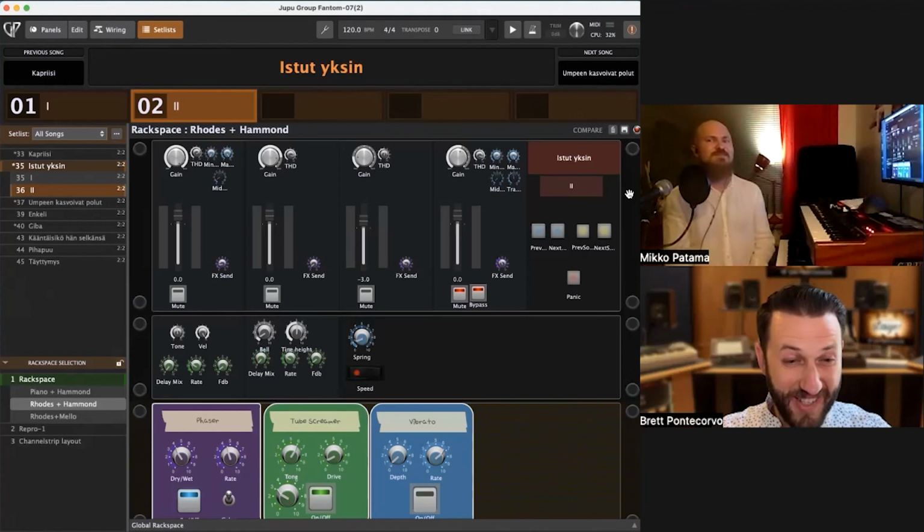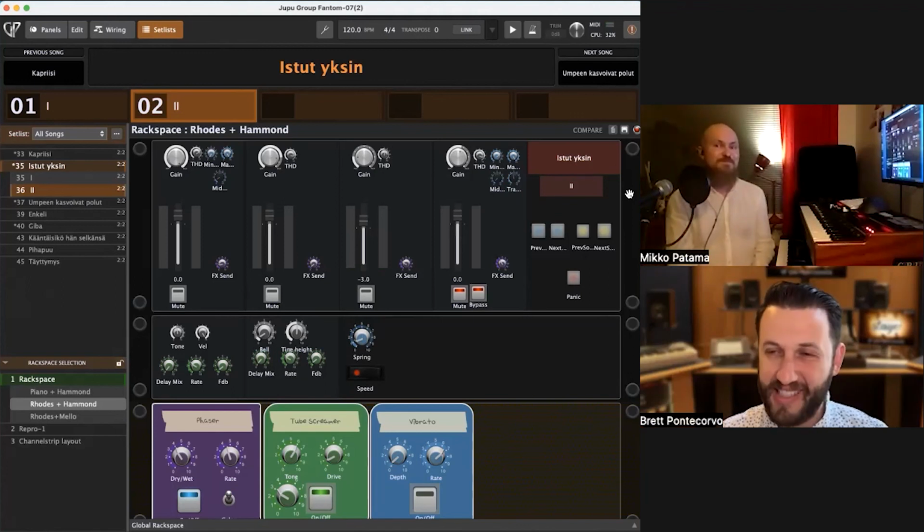That was worth the whole time in and of itself. So that's the organ, it sounds insanely good.